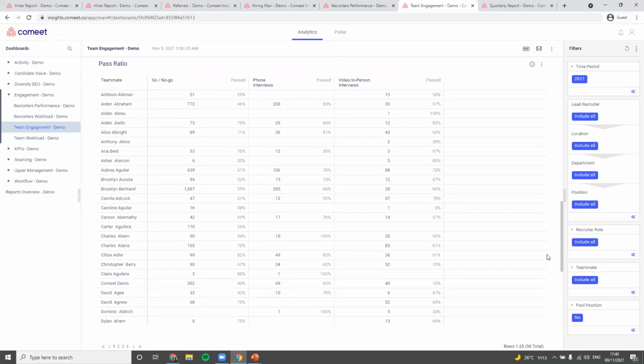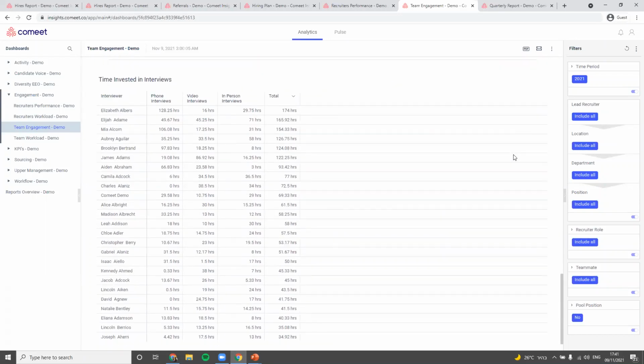The next table is the pass ratio. We want to be able to identify the pass ratio per interviewer. We can identify, for example, go, no-go steps, which are usually used for screening. They could potentially be used for assignments and other steps, but most of you are probably using them for CV screens. The pass rate may be a little bit lower when it comes to recruiters, because that's the first step and we want to screen as much as possible. We want to make sure that's happening as well. Then we can see the pass rate for phone interviews, and video and in-person interviews will be together in one column over here.